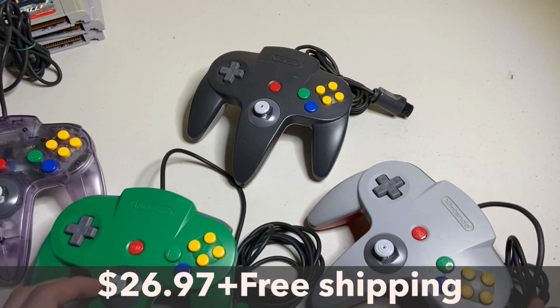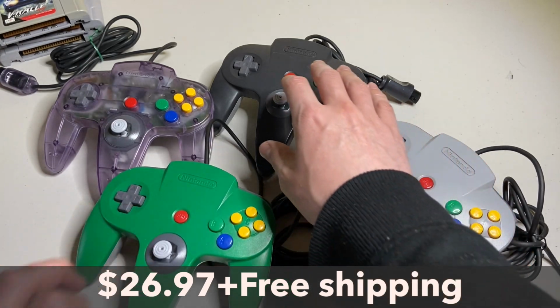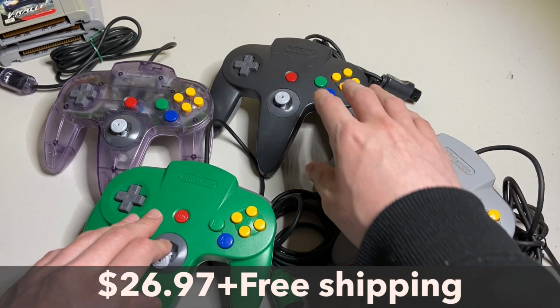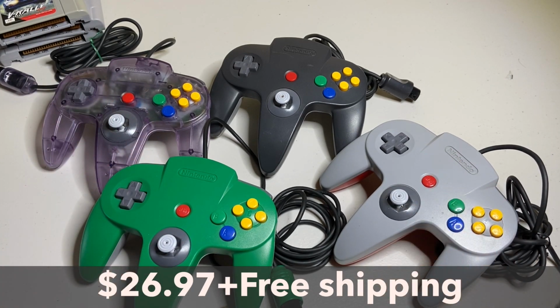I've noticed that N64 controllers have gotten really expensive recently, and especially for these genuine, authentic OEM, whatever the eBay tags are. These all are the original N64 controllers.